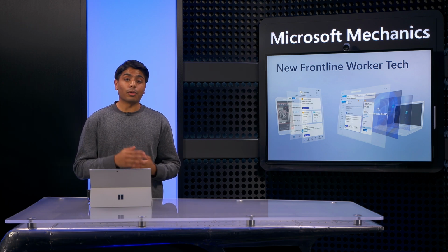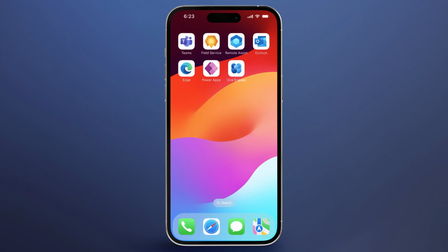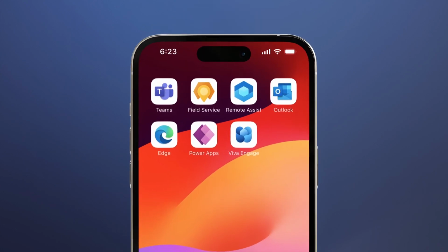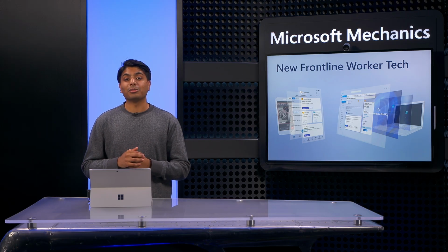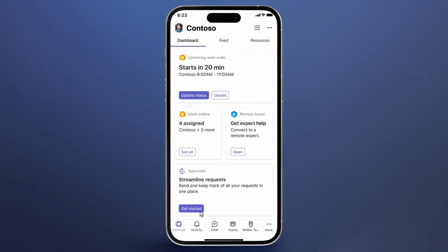So now that we've assigned our work order, let me show you the technician's experience on a mobile device. Now, in our case, mobile devices are also shared, company-provided devices, and each one has been pre-configured as a shared device using Microsoft Intune with all of the apps and experiences needed to get work done, including Dynamics 365 Field Service, Remote Assist, and Microsoft Teams. And by the way, if you're using VMware or SOTI for mobile device management, they also now support shared device mode.